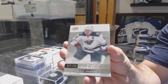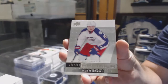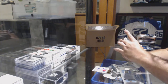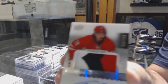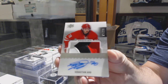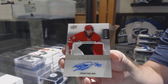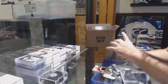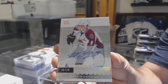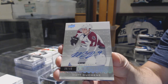For the Wild, Zach Parise. Carolina, that's right, yeah. Columbus Blue Jackets, 299, Zach Werenski. For the Carolina Hurricanes, to $2.99, three-color rookie patch auto, Sebastian Aho. For the Avalanche, number to 49, base auto, Matt Duchene.